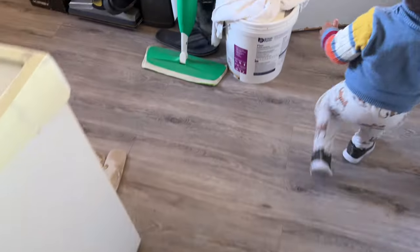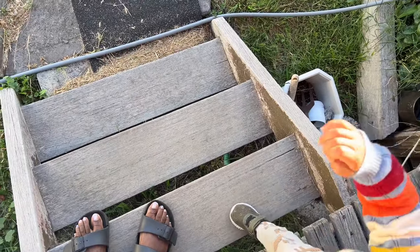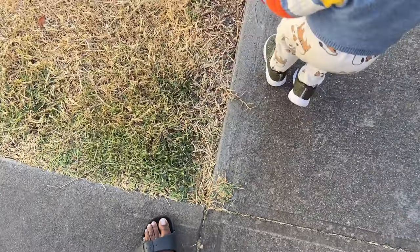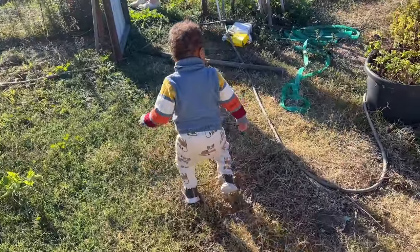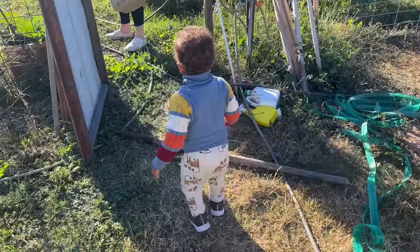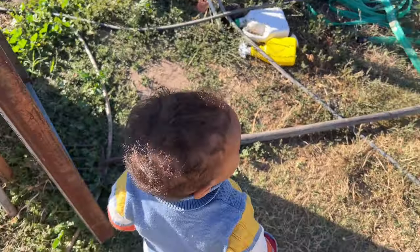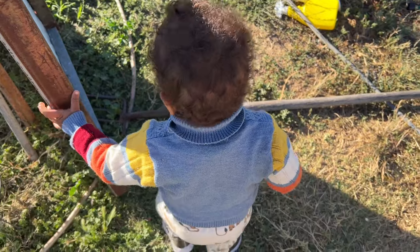Not that way, this way. Yeah, there's a door here. One step at a time. Finish your job. He's going to the garden. Not that way. Go through the gate. Yep.